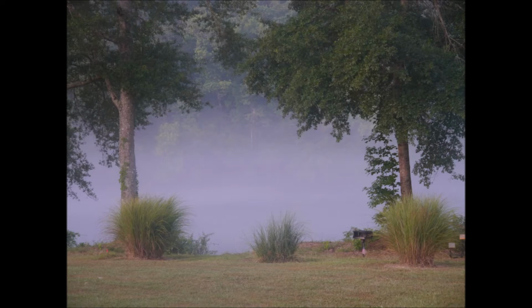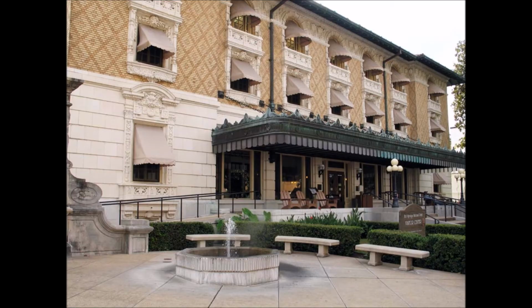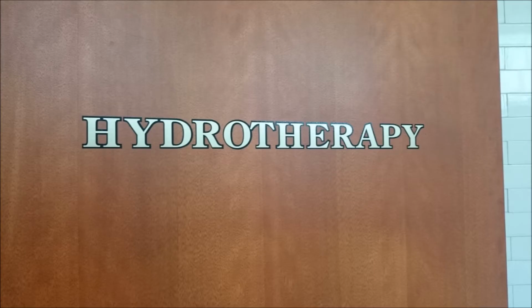There's some hiking trails, one of which takes you to a beehive that you can look at, and that's kind of nice. But while you're there, you might as well go to Hot Springs and look at the Bathhouse Museum. It's really quite interesting. And you can see what passed for hydrotherapy back in the early 1900s through the 1920s.